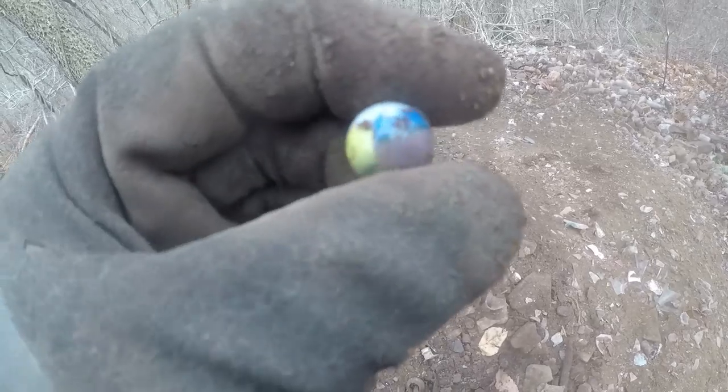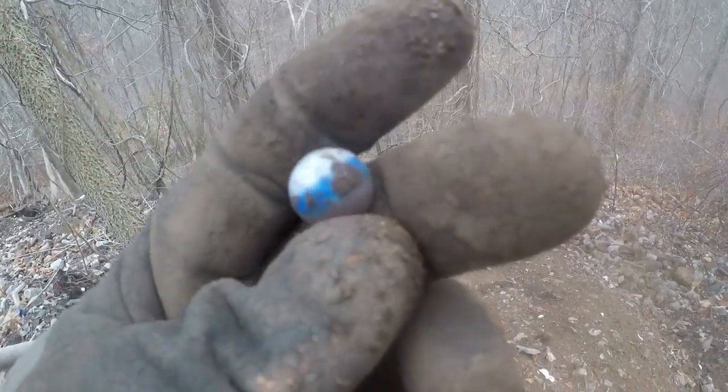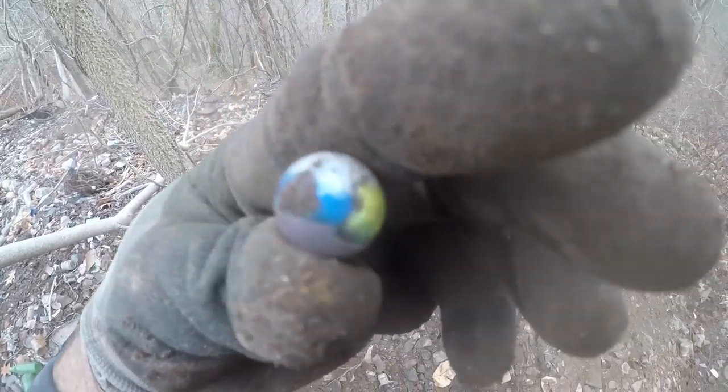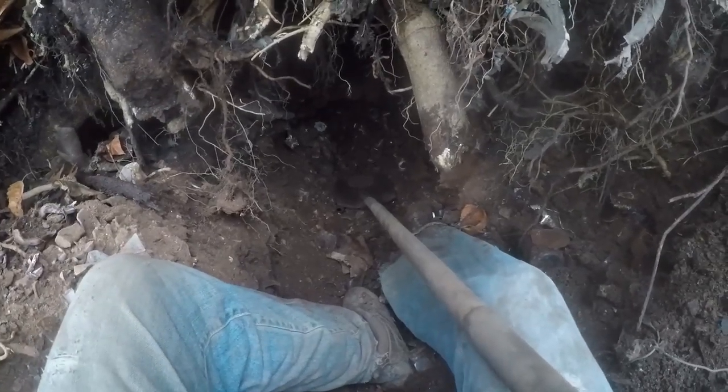Ooh. Look at the color on that. It's clear base. It's got purple, blue, yellow. It's a rainbow. It's pretty nice. Looks like an early Marble King, maybe. Well, anyway, later. If you get down to a certain layer, you even want to look at the screw tops.